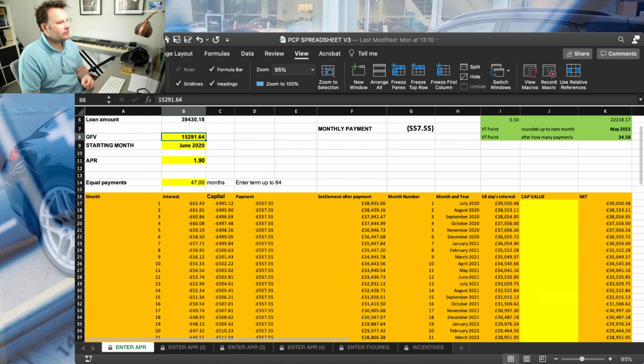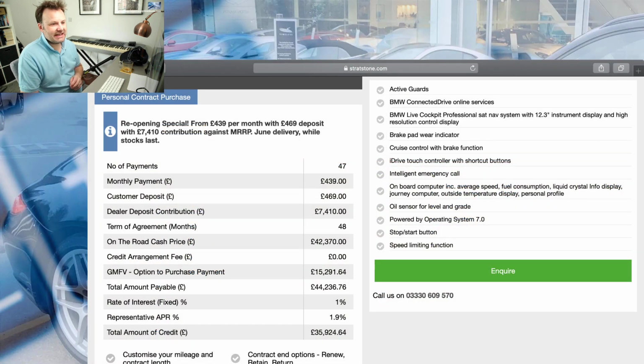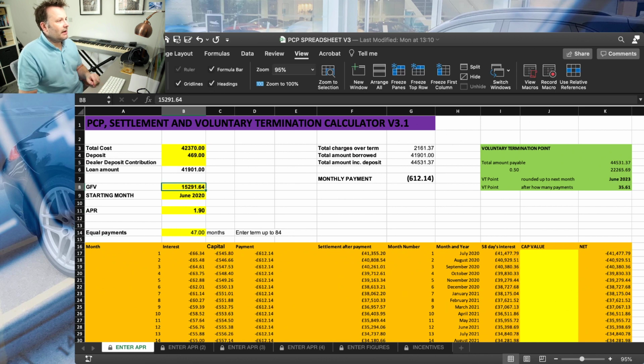So we go back to 24 months, and let's assume again we can get 20 grand for the car. We're now £7,409.42 in negative equity. That's interesting, because that's, give or take a few pence, exactly what the deposit contribution is on this deal. So again, assuming it's exactly the same thing, let's go along to our new deal. We've now got to pay off £7,500 of negative equity, from deal 1 and deal 2. So now we've effectively got no deposit contribution under the same terms. Our monthly payment has now increased to £612.14. I know this is getting daft, but it's just to try and make a point.